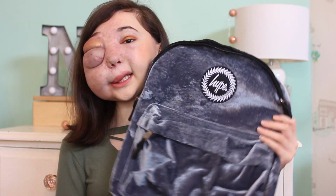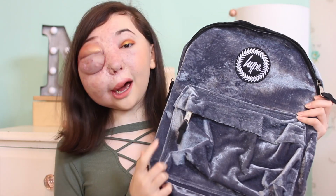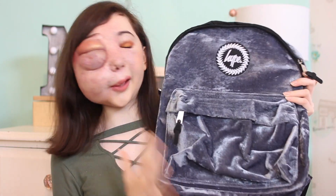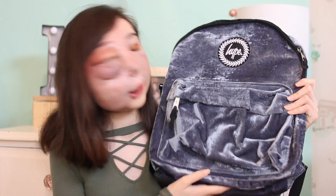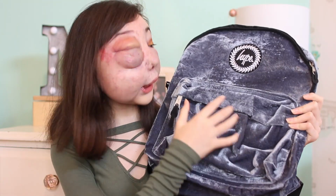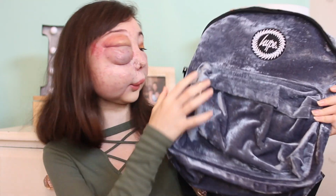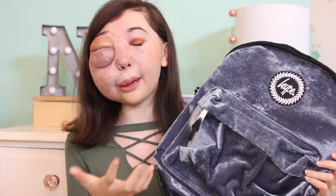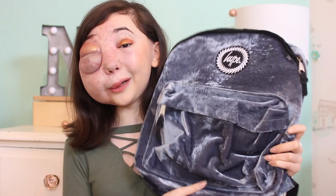I'm going to start off with showing you my school bag, and this is my school bag. It is a Hype Louie grey velvet school bag. I really like this, and what's really nice is it actually fits in the camera for once. So it just looks like this. It did come with 2 pink pom-poms on the zip here, but I didn't like them because you guys know I'm not a fan of pink and purple and things like that.